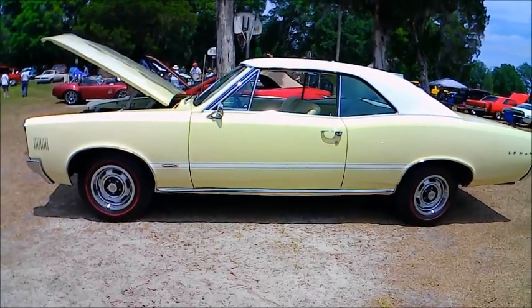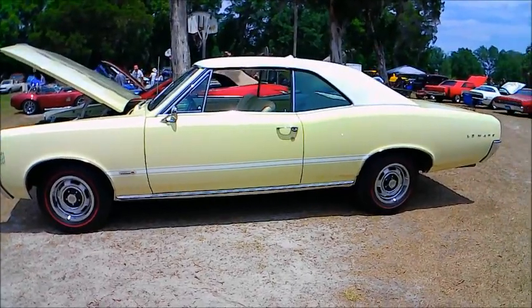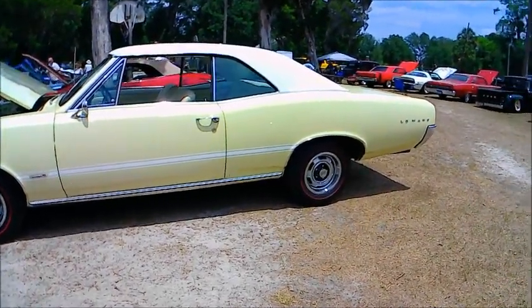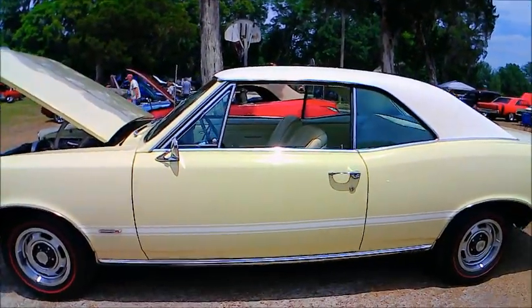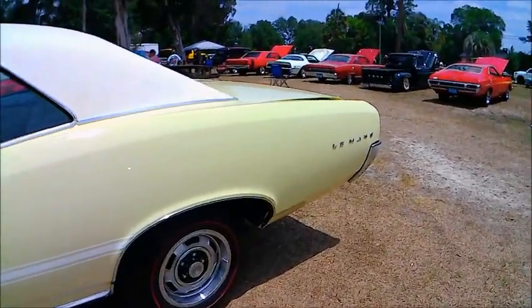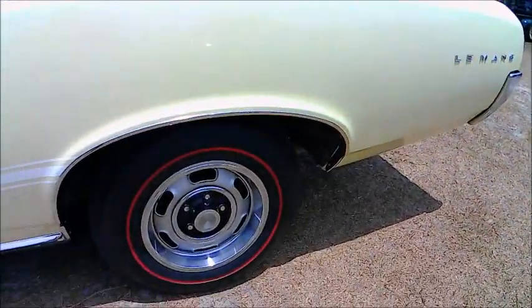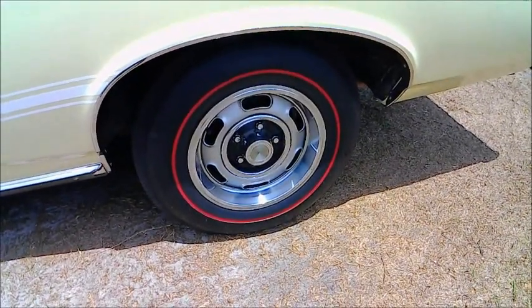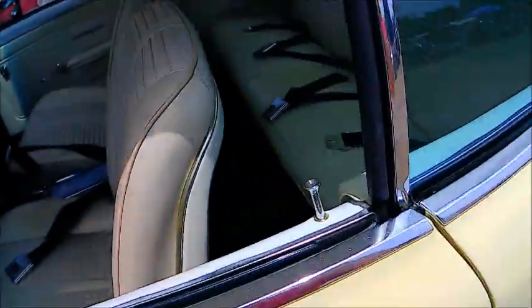Hey everybody, I brought out a special video today. I think I may have videoed this car before, not sure. Same color, same engine. It's an exciting engine. It's an overhead cam 6. And it was a standard equipment engine for the Lemans in this year, 1966.